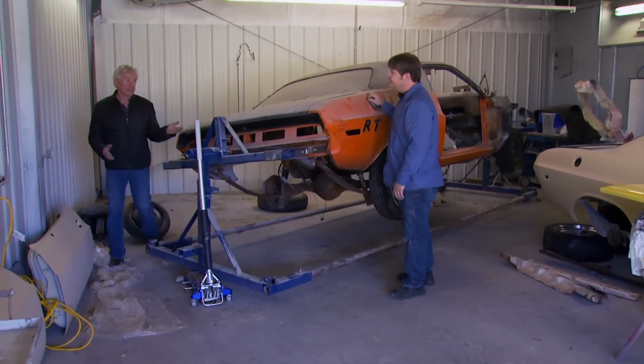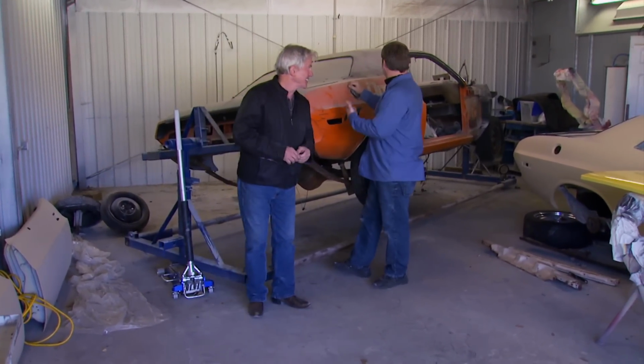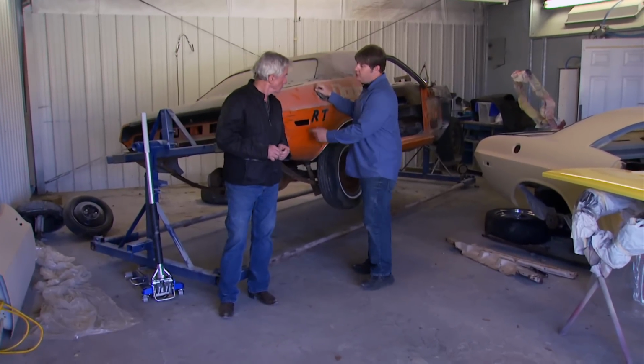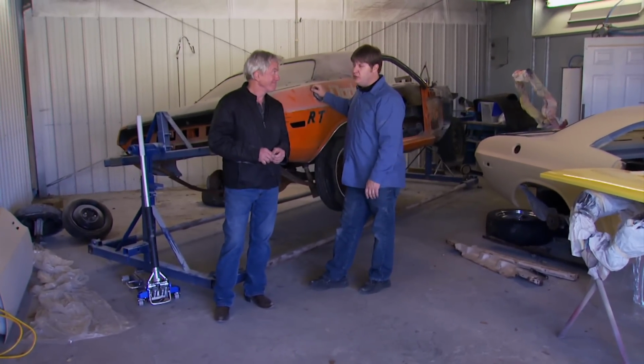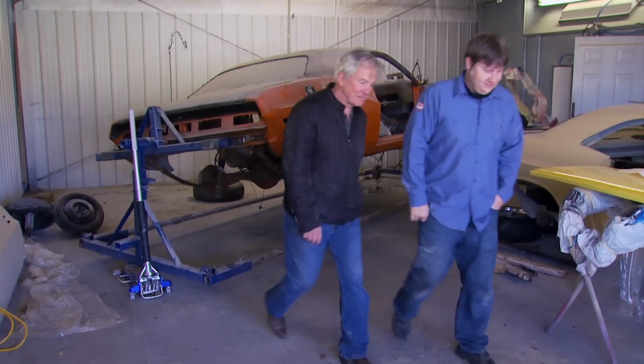Well, a little rust like that's no big deal. A car like this, I'm kind of excited. What do you think? Yeah, if the doors and fenders are as nice as the car itself, we've got us a candidate. We'll just have to see if we can get it home today. Let's go talk to him.